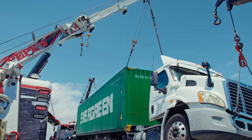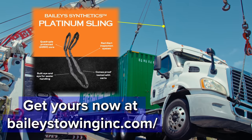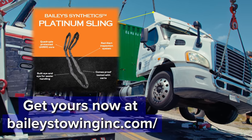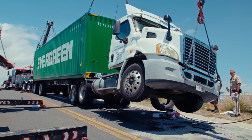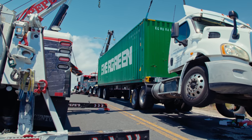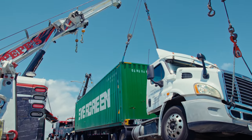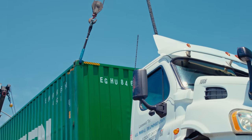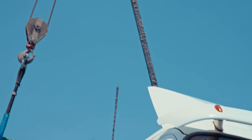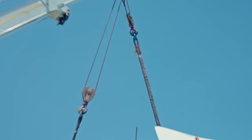And I got the new Bailey's Platinum Sling. I think they just released it this week. It's either being released this week or just got released as of mid-June, end of June. I've had it for quite some time. Seems like I'm the test dummy, because the Bailey's team knows that I get all these crazy wrecks, and who better to test it out than someone that sees so much use. See if I could zoom in on it, actually. The specs are out of this world, but this stuff is crazy. Probably like one of the strongest slings I've ever had in terms of durability. It's that one up there.